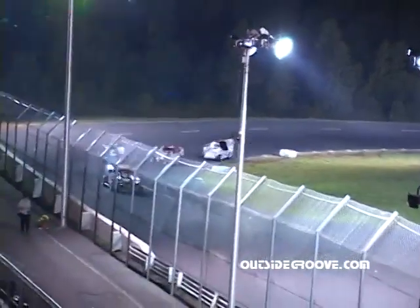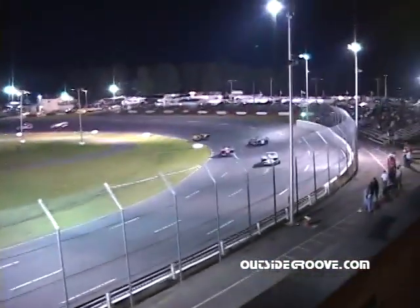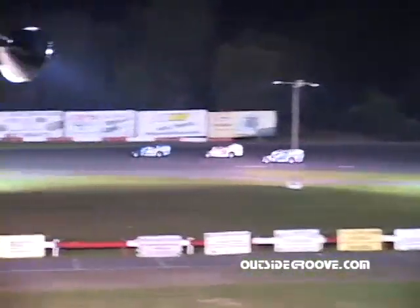Rounding out the top 10, first time ever at Airborne for Lance Willicks. Willicks is in the 10th spot with a number 16 machine, and he's the Teresa, New York driver. If he can get a top 10, he'd probably take that and smile tonight and be happy with it.